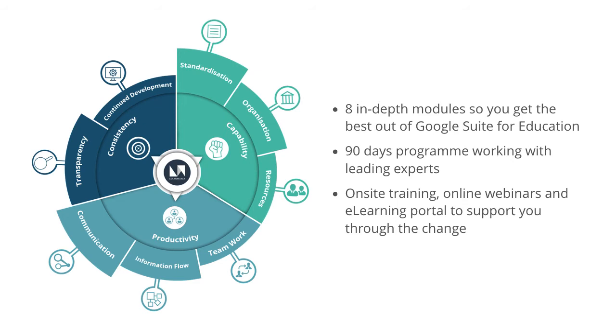And then finally, in the consistency principle, 2 modules: you've got to drive that transparency and you want continued development. So you don't want a situation where once the program stops or the work stops, the progress stops. In all the schools we work with, we give them the tools that they need to grow and continue onwards, and then they just continue. Their trajectory is always upwards, and that's because it's really key to embed that continued development.